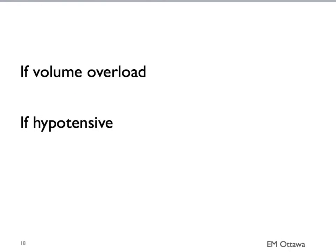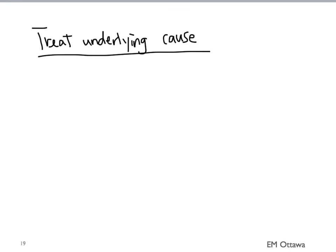For other specific therapies, if the patient seems volume overloaded, we often start them on a diuretic such as furosemide. It is usually used as a second-line treatment after the use of BiPAP and nitrates. Furosemide will also drop patients' blood pressure. Finally, if the patient is hypotensive with signs of cardiogenic shock, vasopressors such as epinephrine and dobutamine can be considered. We also need to keep an eye out for underlying causes such as ischemia.